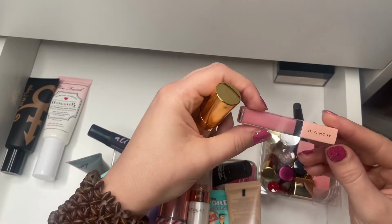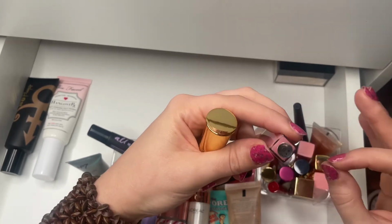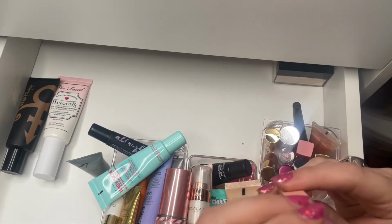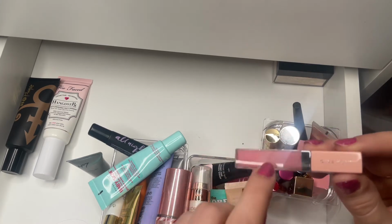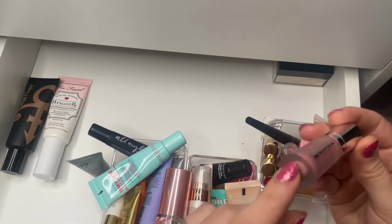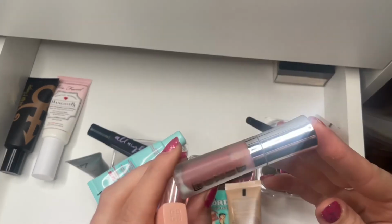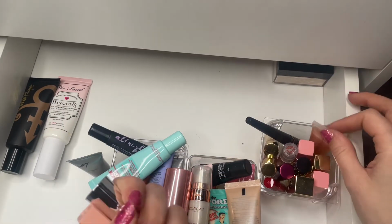I also have this one from Givenchy. This one is like a balm, and it is so, so good. It turns to like your perfect shade of pink, but this is in 001, and this is the liquid balm. I love this. Another one from Buxom. This is in a very popular color. This is in the shade Dolly, and it's absolutely gorgeous.